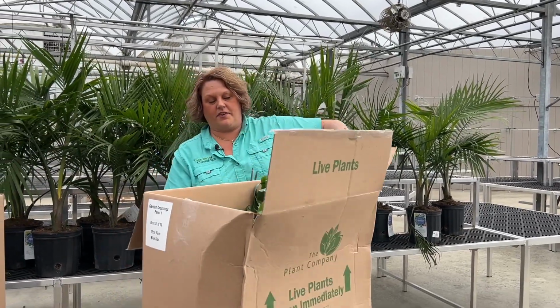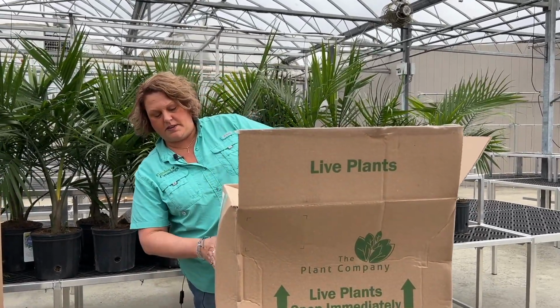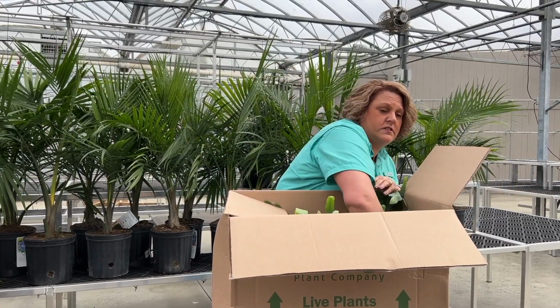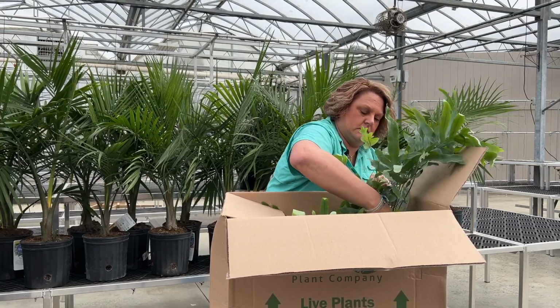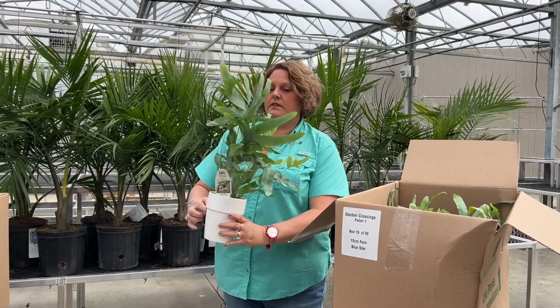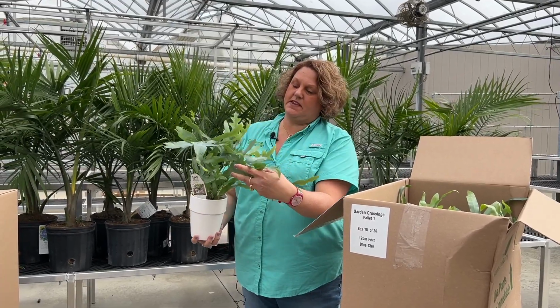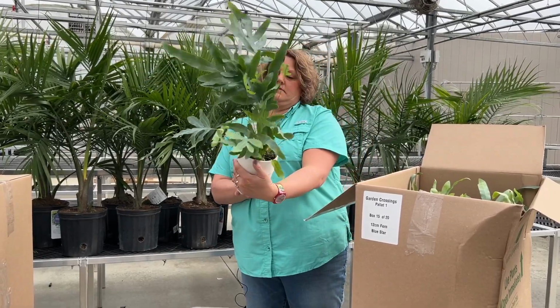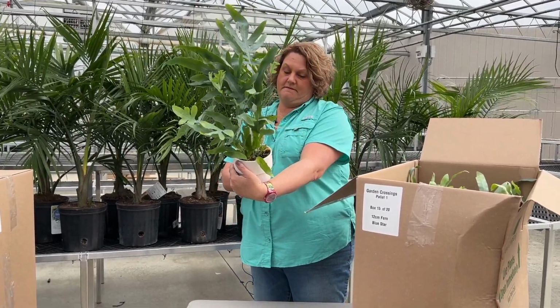Looks like another fern. Oh, this one's got kind of a blue star is the name, but I was going to say it's got nice blue foliage. It's kind of a nice wispy, airy looking fern. Really nice. Blue star.